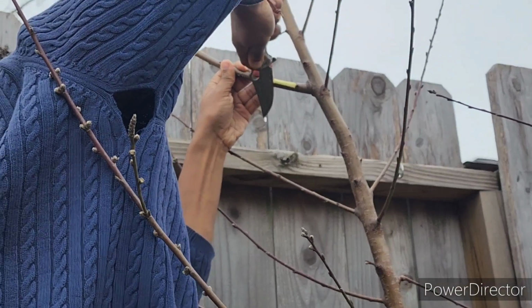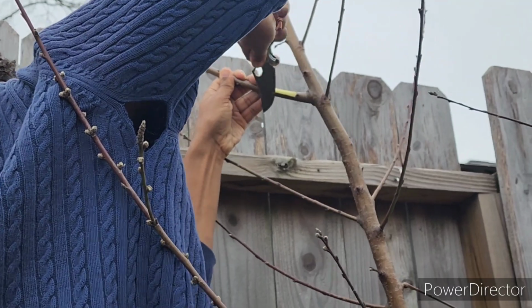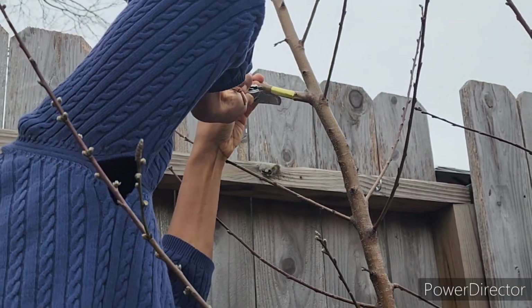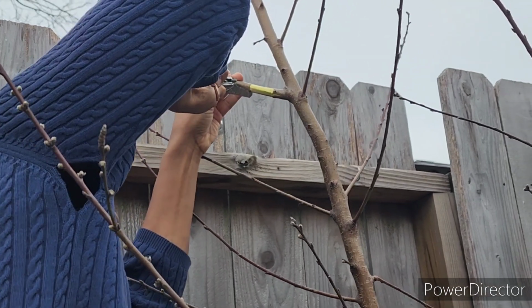I know y'all see that hole in my sweater. I don't really care about that. I'm in the garden working. So let's see how this goes. I'm excited.